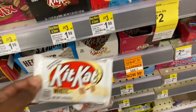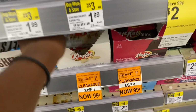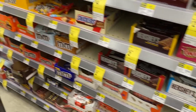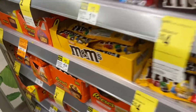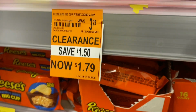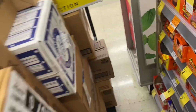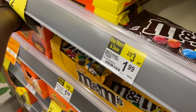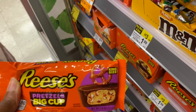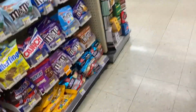This is one of my favorite candies. It's on clearance for 99 cents, so just $1 off. I was seeing if we had a coupon for it, and nope, it wouldn't scan that little barcode, so I had to type in Kit Kat. But no coupon popped up when I clicked on the Kit Kat. What's this? Reese's, one of the pretzels in it. Let's see. It actually shows $1.49. I scan it. It's probably the online price.